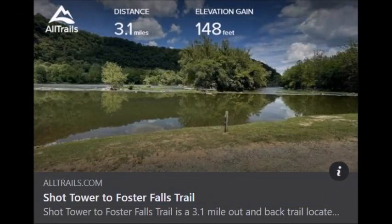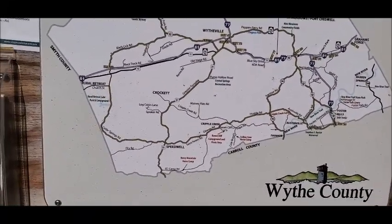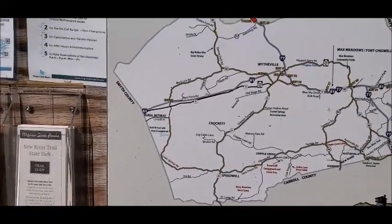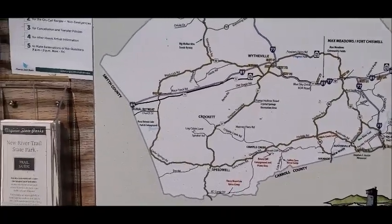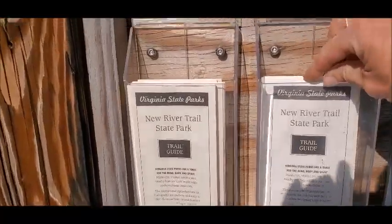So let's go. I'm going to go over here to the little board where we can check out where our trail goes, because I found this on an app called All Trails. And that's how we found the Salem Lake Park too. And I get to see where we're at. Okay, so let's see. Where's the "you are here" thing? I don't see it. Wytheville, Scenic Byway, Carroll County, Foster Trails. I don't see where we're at. Anyway, apparently we're on here somewhere. Let's see, that's the other town. Trail guide. Yes, please. Thank you. That's what we're gonna need.